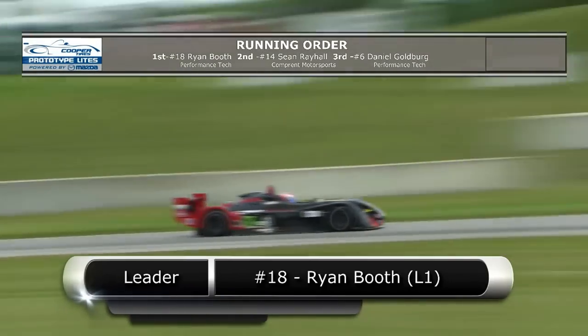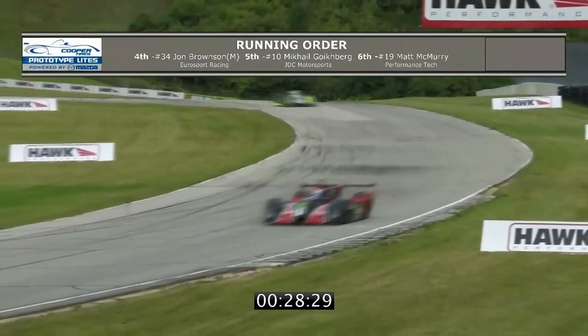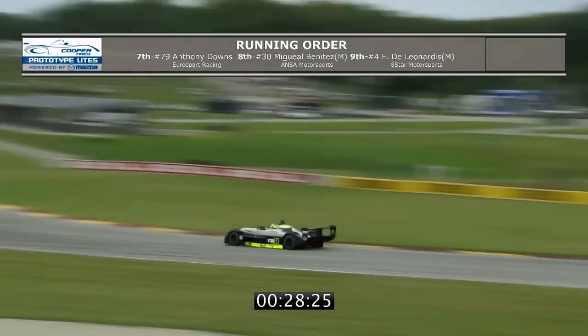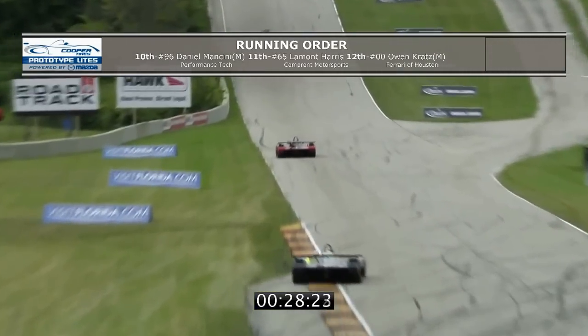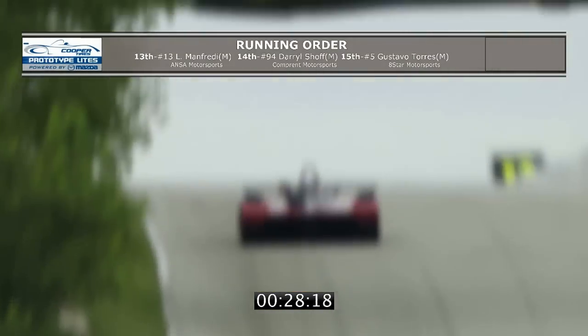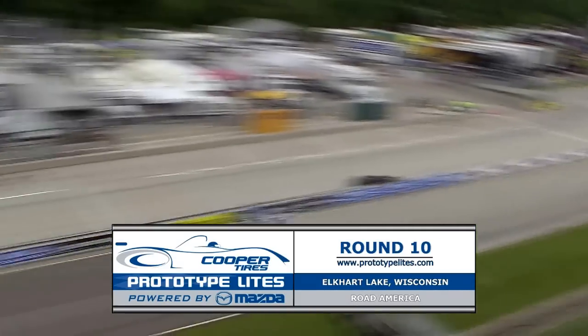As we see, number 18, Ryan Booth of Performance Tech, continuing to lead. Ryan did win the first race, round 9, and we're going to head to a quick break here. So make sure you come back with us. Will Ryan Booth be able to stay out in front of the other young gun, Sean Rahal? We'll find out when we come back after this break. We'll be right back.